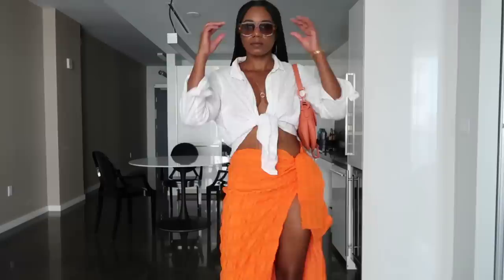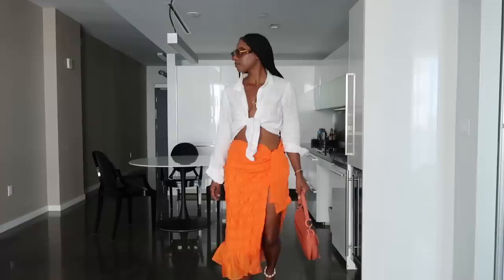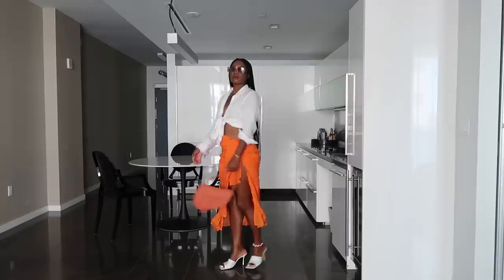Super cute. All right, let me show you my full outfit. All right, guys, so the full look: Loewe sunglasses, H&M top, Mejuri necklace, Christian Dior bag, Hanifa skirt, Bottega mules. That is the look, the scent, YSL Libre, mixed with Gucci Flora.